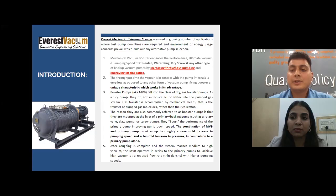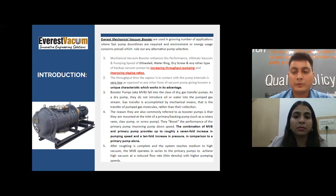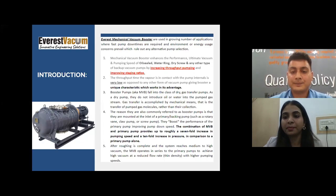The reason they are referred to as booster pumps is that they are mounted at the inlet of the primary pumps, which you can call the backup pumps. It could be a rotary vane, claw, dry screw, oil ring, any sort of pump. They are called boosters because they enhance the performance of the primary pumps. And it has been proven that the combination of MVB and primary pumps can roughly increase the pumping speed 7-fold and the pressure developed by the primary pump alone 10-fold.